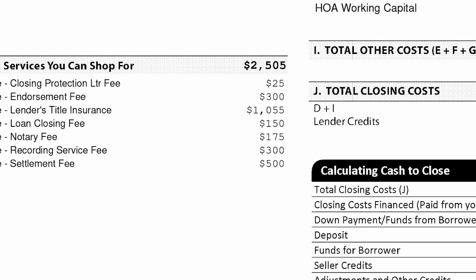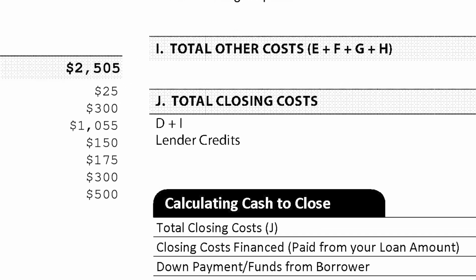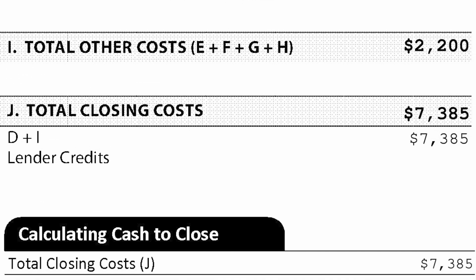All of the other costs are going to be totaled up in line I, and then J will have a section for the total cost for financing the loan, and then the total other costs. So you'll see the total closing costs, and then you'll see any lender credits if they're applicable.